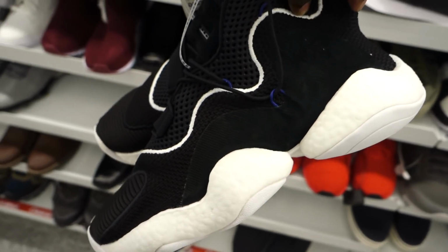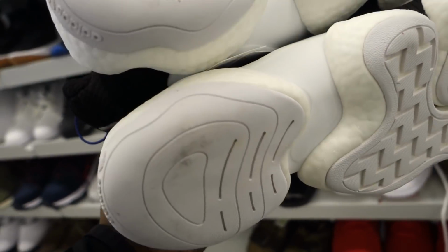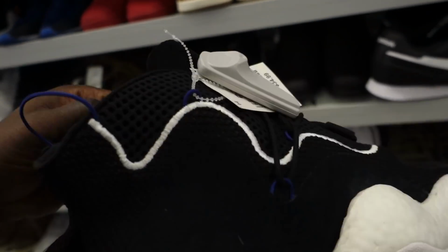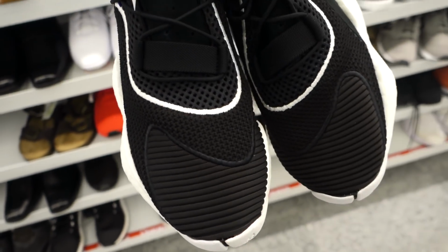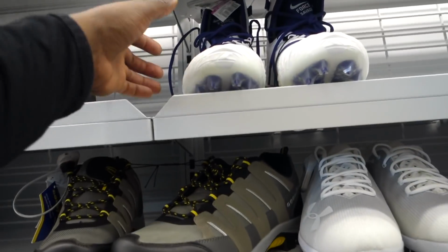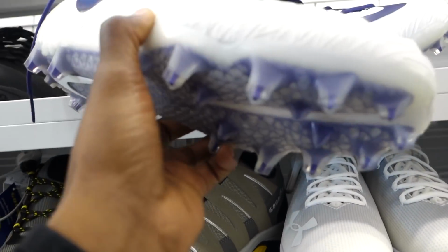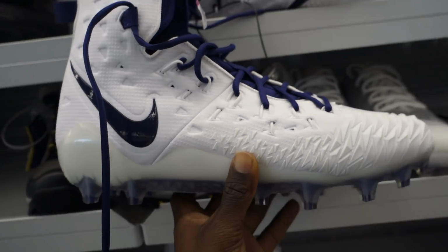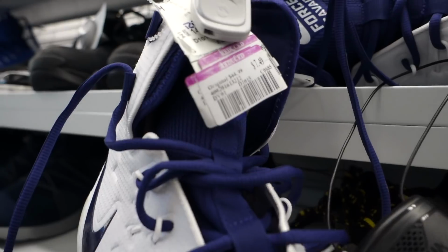Here was a pair of Adidas BYWs, and to me, another very underrated shoe. I actually had this shoe in the personal collection for a while. It wasn't the most comfortable shoe, but I guess that's why it's always in the outlets and it's always in places like Ross, because they're not the most comfortable shoe and they're just not as popular. So if you guys come across those, unless you get a better colorway, I would suggest passing on it.